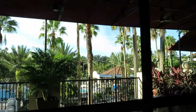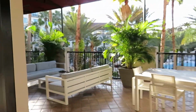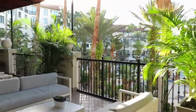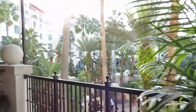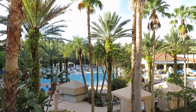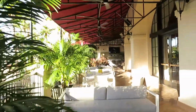It's not open right now, so we'll see how far we can go. Can we get out on the balcony here? We can. Now, don't you feel like this is like in the middle of an island somewhere instead of in the middle of Universal Orlando Resort? It's kind of crazy. So there you can see the pool. There is a hot tub in the pool, but because of COVID, the hot tub is not open. The pool does have a pool slide. There is a pool restaurant and bar.